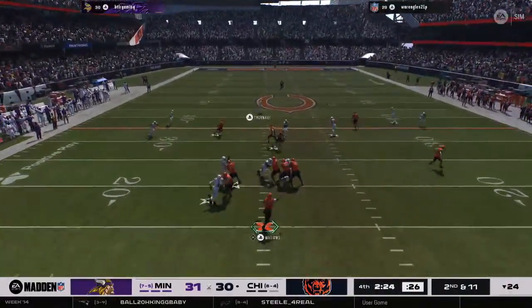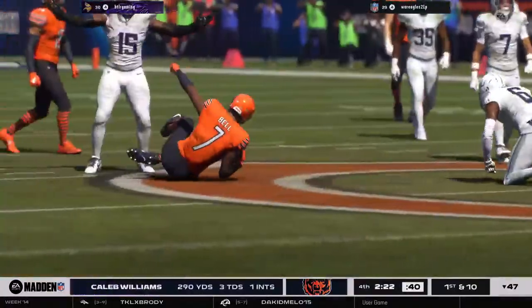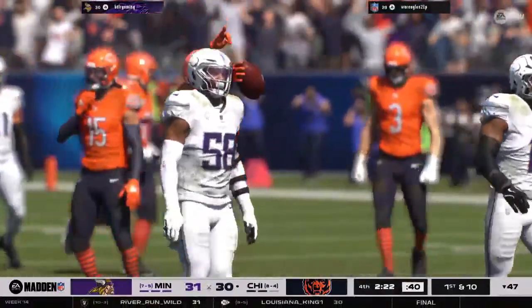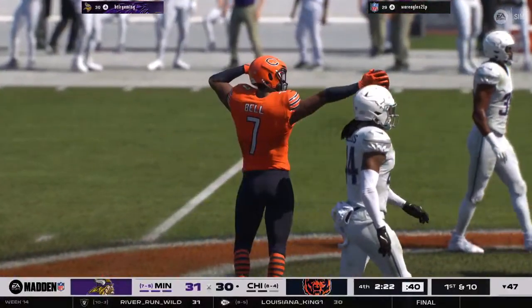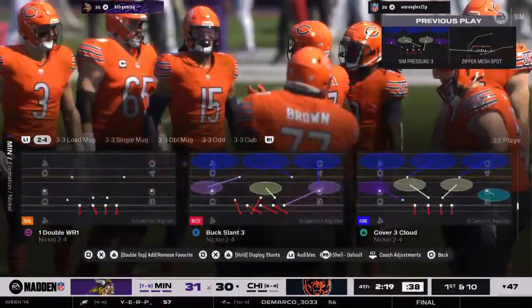Williams from the gun. Finds a seam down the middle. And they're going to bring him down just a moment before he's able to break it across midfield. Give him 24 on that play. And that's good for a Bears first down.